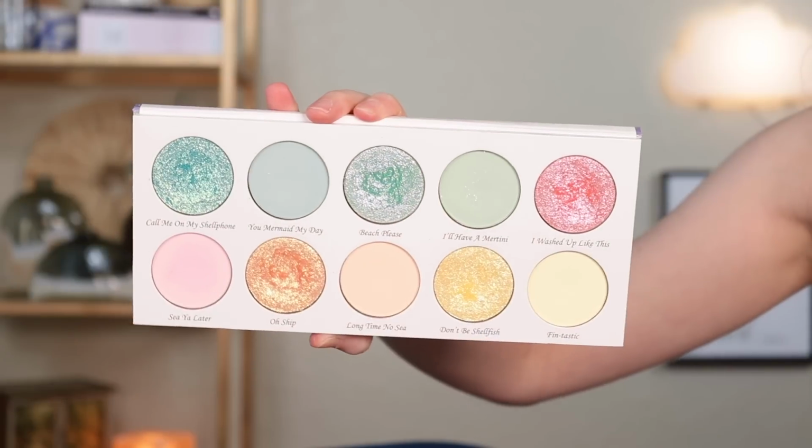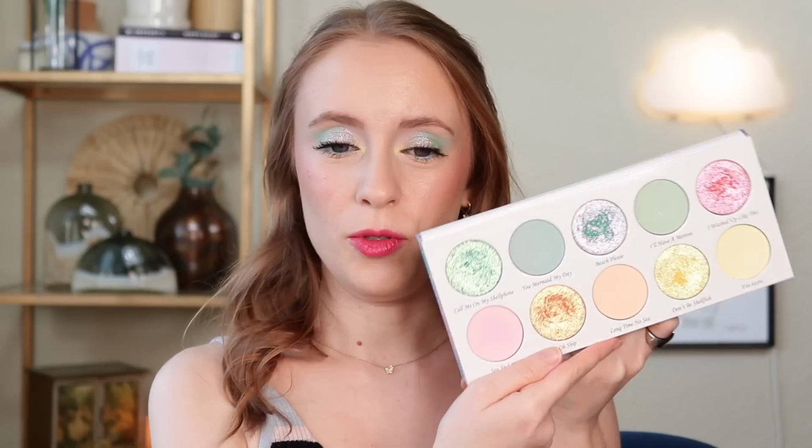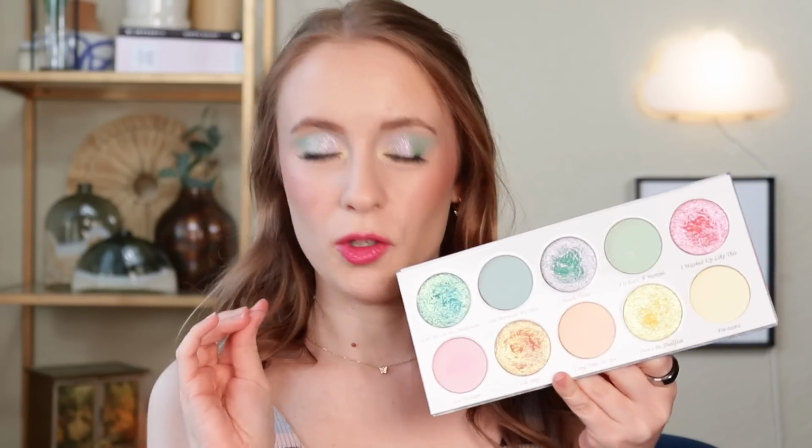I also used my Clarity So Mermazing palette one time. This is also the palette that I'm wearing today. I've been in the mood to reach for this palette recently, like the past week. This is all I want to use. I've just been in a very pastel mood, and I love the shimmers in here. The shimmers are what make this palette so special to me.